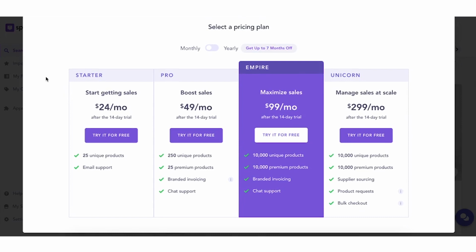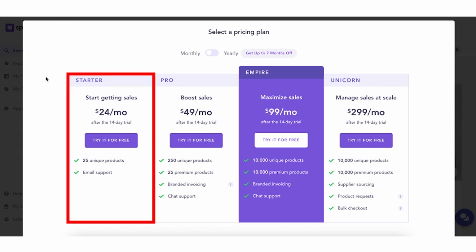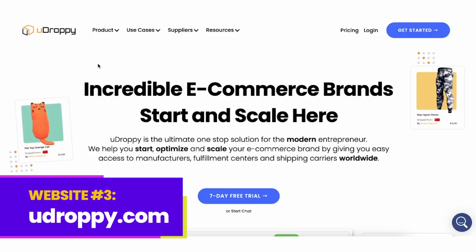So with Spocket, it isn't free. That's basically what I'm going to tell you right now. I've tried to set up a store. I've tried to connect my store and import a product, and it's telling me, actually, you're going to pay $24 a month after your 2-week trial. And that's going to give you 25 unique products. For what I've been teaching in my courses so far, we are kind of going for the 1 product store, or maybe under 5 products, and promoting them through Facebook ads. So this might be a pretty good deal for you, to help you find products and then directly connect it to the suppliers. If you want that lower shipping time, if you want those USA and Canadian products, this might be a good app for you. Okay, now we're going to move on to Udroppy.